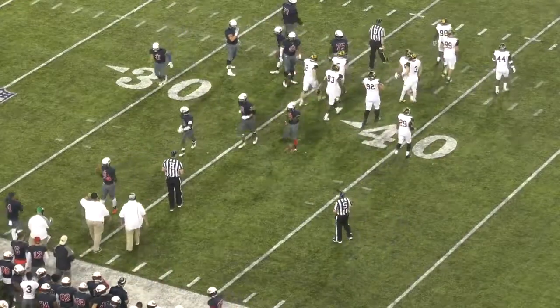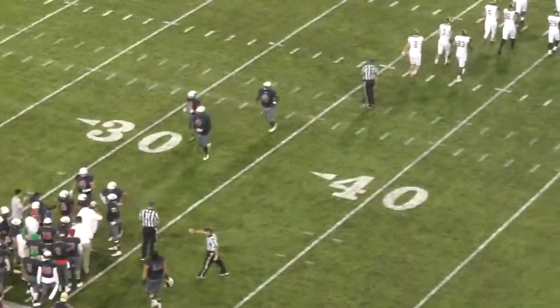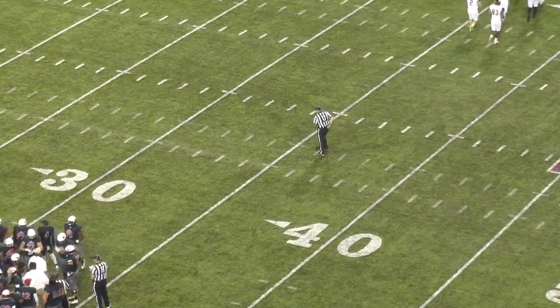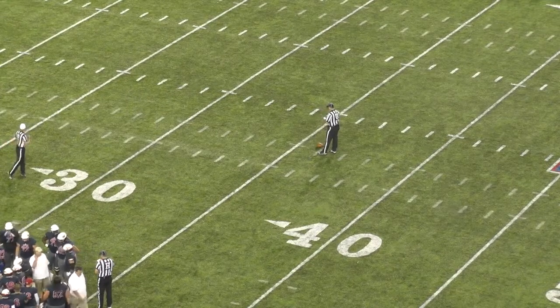This is a must situation for the Pioneers, Chris. They need to pick up this first down. And it looks like it's going to be a timeout by Ohio Dominican University. So they were maybe getting a little worried. They want to shut this down, or they're trying to preserve some time so they have a chance to get the ball back and maybe get some points.